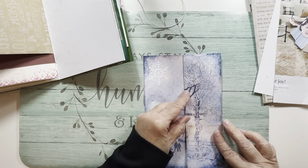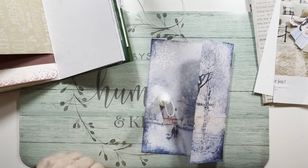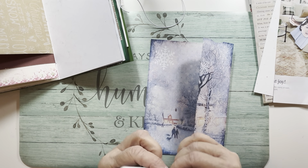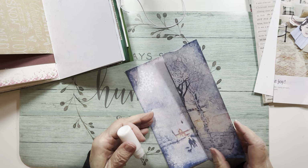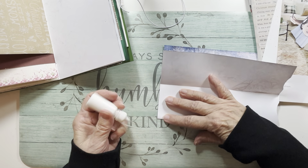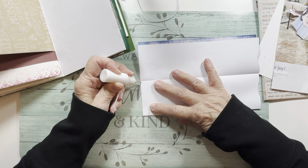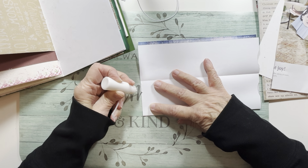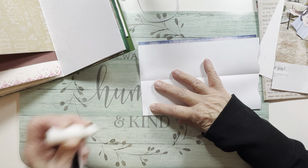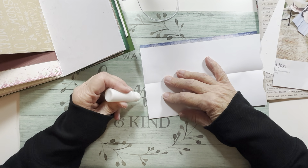I kind of measured, but I think I'm going to have to make my tag smaller. So I'm going to use my regular glue for now to close the pocket, because there's not much real estate in this pocket. So I want to use a thin line of glue here, so I could get as big a tag as I can in here. So that's where these tiny little needle nose tips come in. Little glue thing here. Okay.